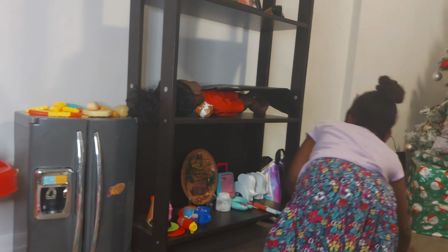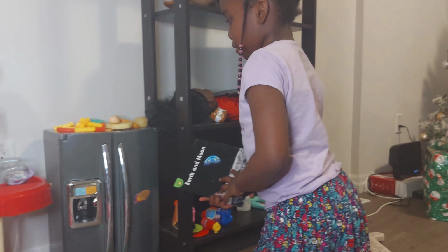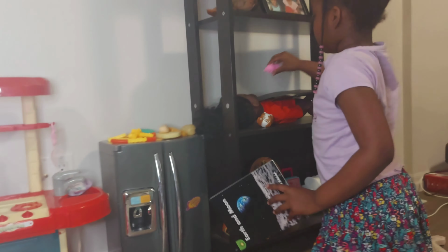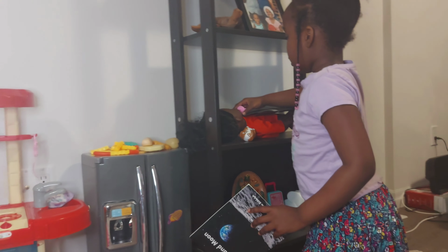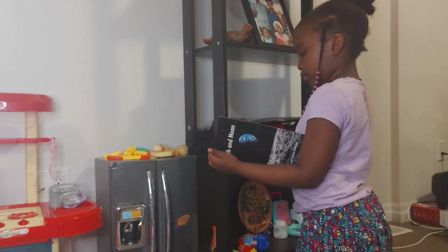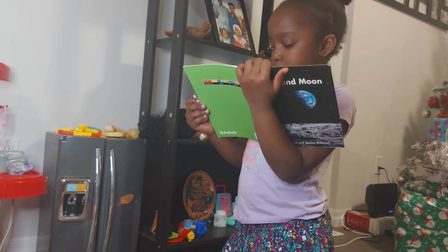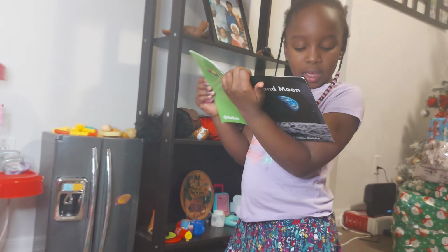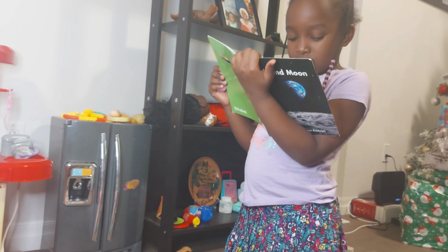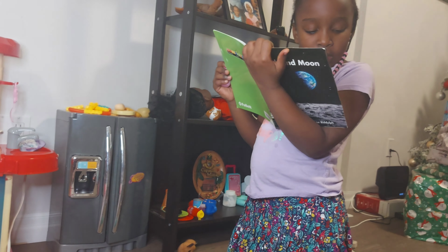To read her favorite bedtime story. Wait, come on. Okay. The Earth and Moon. Who live on Earth? Millions and millions of people live there. We can see the moon in the day and at night.